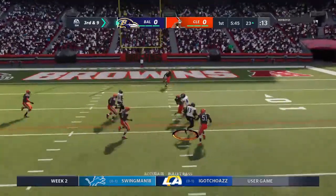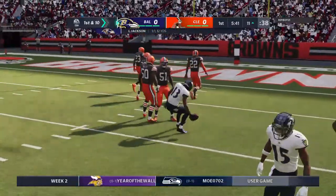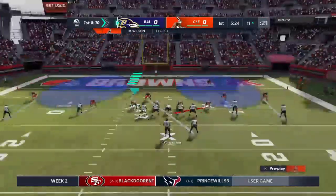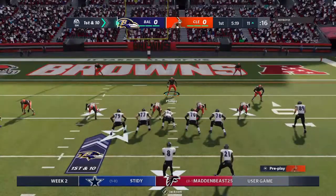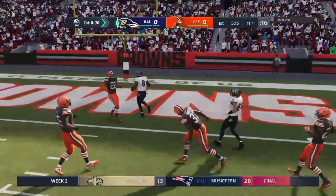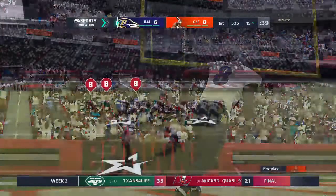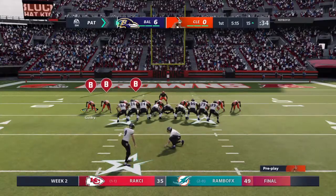Jackson from the shotgun. Open man is Duvernay. And down inside the 15, shy of the 10. Devin Duvernay. 12 yards the pickup there. Good for a Raven first. Now a 1st and 10 at the 11. And now he'll take it into the end zone for a Ravens touchdown. Lamar Jackson, his 4th touchdown on the year. And the Ravens have taken the early lead.